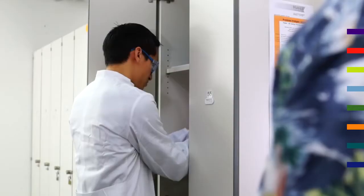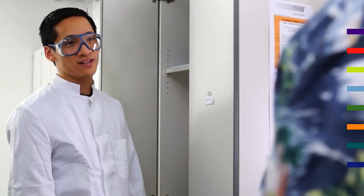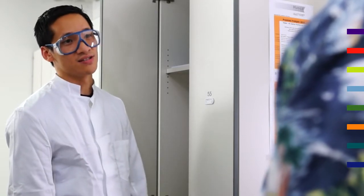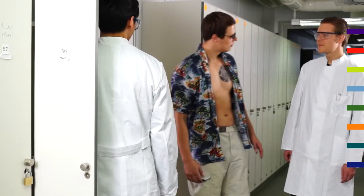Adams, what do you look like? What? Lab coats and safety specs are mandatory. Haven't you read the instructions? But Smithy, you don't want to go into the lab like this. But why ever not?